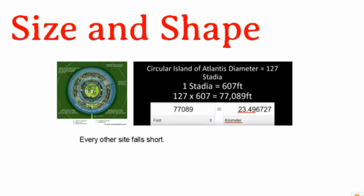The size and shape is really similar to what Plato was talking about. The distance from Athens is also quite similar. If you take a quick left right outside the Pillars of Hercules, you get there in about 4,000 miles.